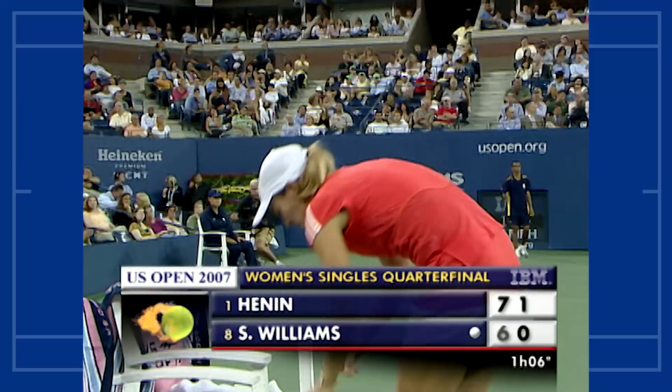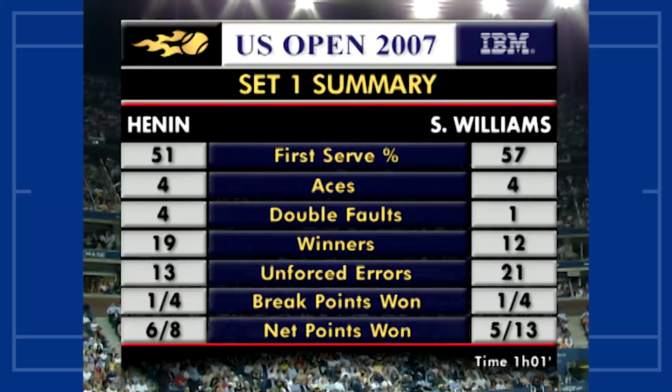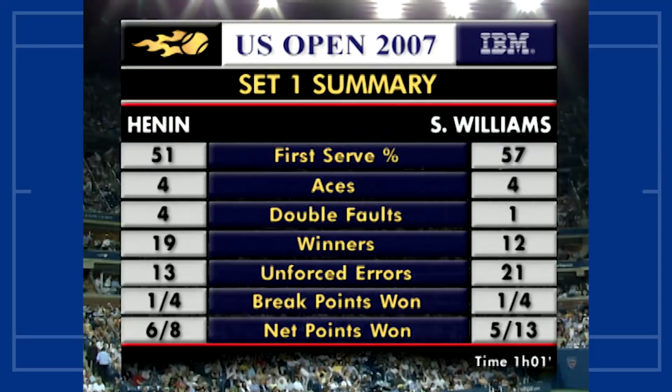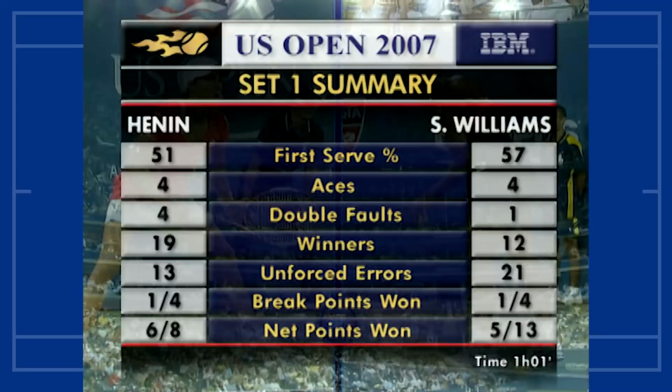If we're reading it correctly, she is the one of the two that's loosened up at this point. Of course, she's got the set in hand. She's continuing her role from the tiebreak. We look at 21 unforced errors for Serena Williams in the first set. 19 winners for Henin. But it really just came down to a couple points here and there. It was Henin who really took control of the tiebreak.